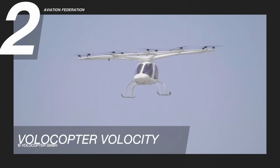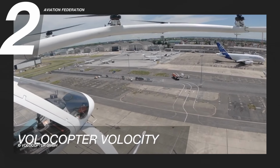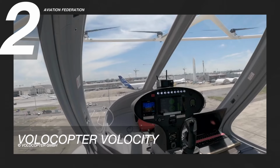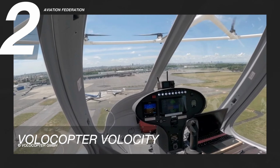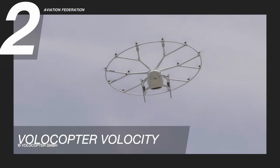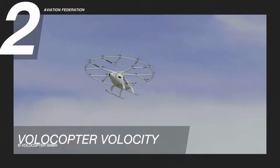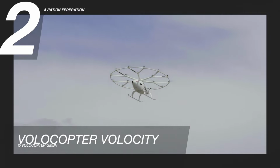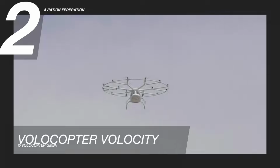Volocopter further says, "Volocity is poised to connect passengers with key transportation hubs like train stations and airports, thus enabling seamless, faster, and more convenient urban travel." This model has 18 small fixed-pitched propellers and 18 electric motors on top of the beam structure for a quieter and pleasant warm sound. Flight control, meanwhile, is made by varying the speed of each of the 18 propellers independently. The standard market price for this unit has yet to be announced.